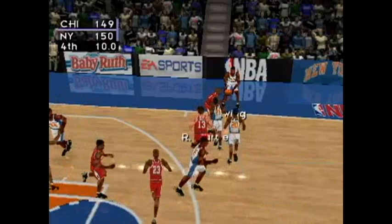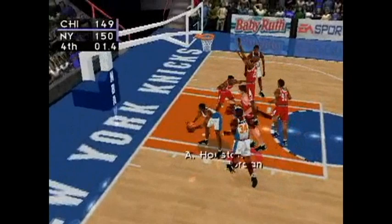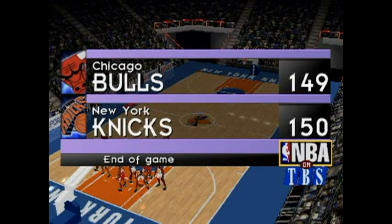Inbound pass to Ward. To Ewing. To Houston. To Oakley. To Houston. We have reached the conclusion of play. At the end of an intense game, the Knicks have narrowly defeated the Bulls 150-149. With that win, the Knicks hold second in the Eastern Conference, while the Bulls remain first in the Eastern Conference.